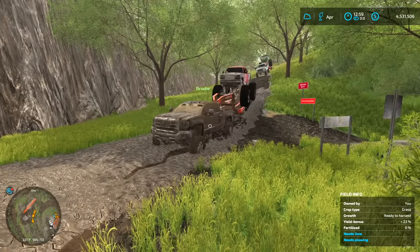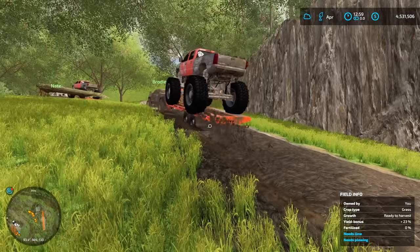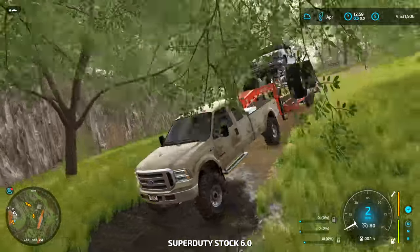And there's Brody. We got it. Oh, yeah, buddy. We're getting her. Okay, we'll see if we can make it through here. Basically, as soon as the Monster Max hits a little mud, it turns orange for some reason. It's super weird. Let's see if the 7.3 can get through here.